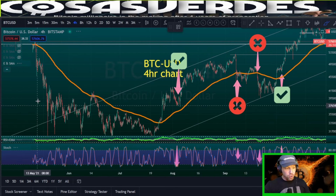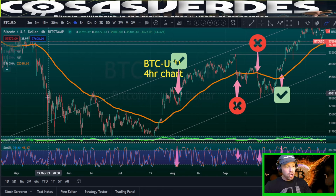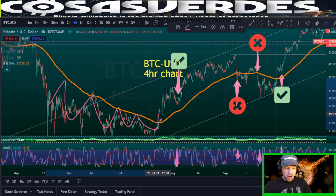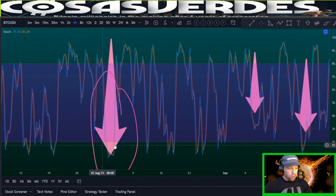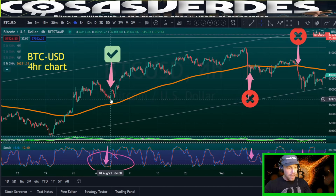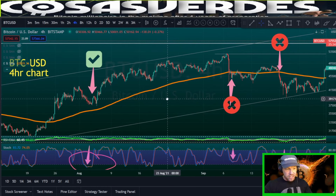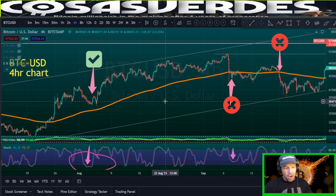So price throughout the whole Wyckoff distribution, when it dumped down to 29K over here, could not get above the orange line. Couldn't get above, couldn't get above, couldn't get above. When did the move start? When it got above. Trading's easy if you let it be, right? If Stokes can get all the way down as it did here, and price stayed above the 200 EMA, price is very, very likely to stay above the 200 EMA, at least having a shelf life of that rule for about a week or two.